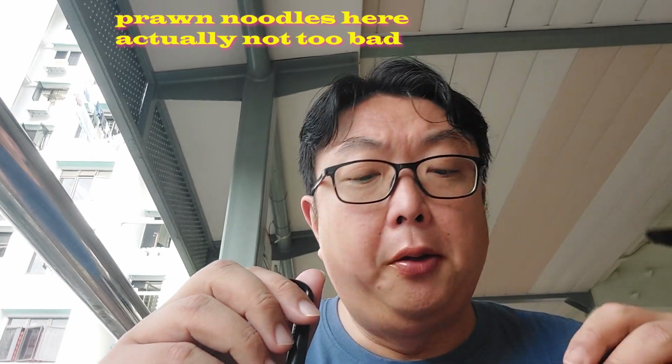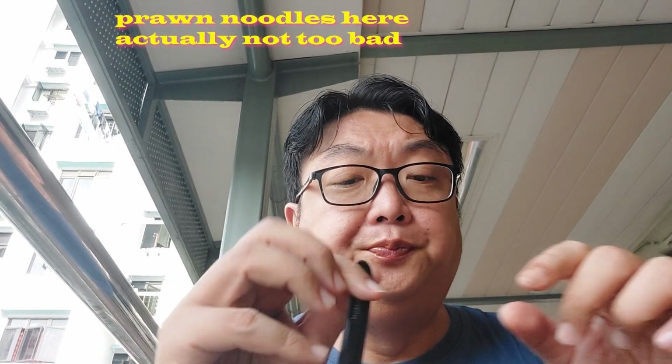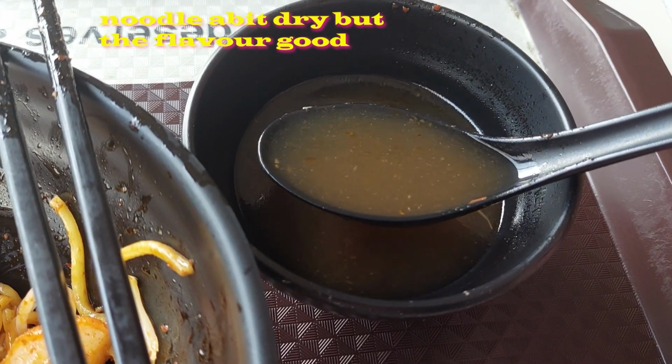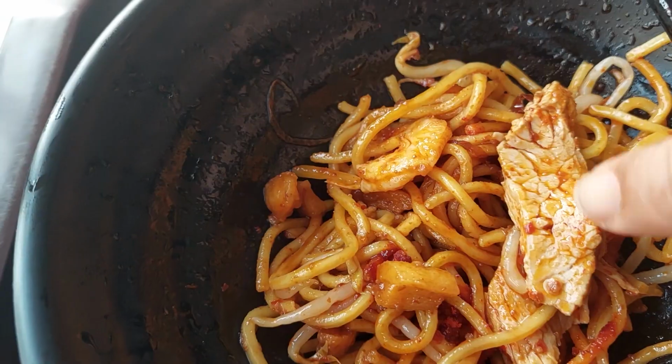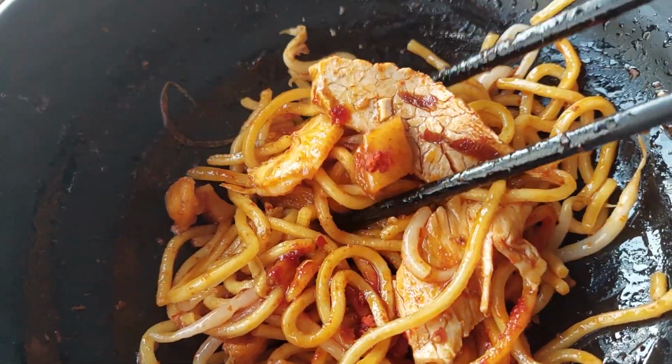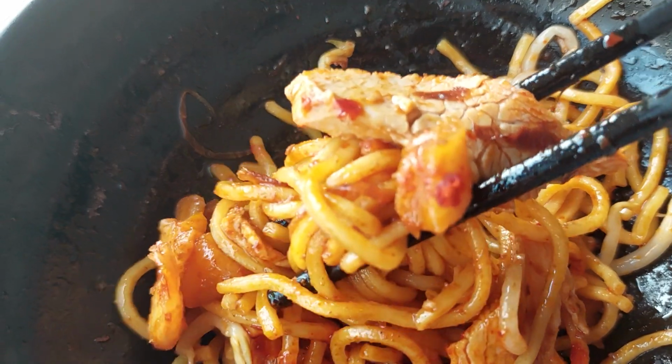Surprisingly, I think the store here does make some really good prawn noodles. So far here, the soup is good, the noodles are good, the flavors are nice and strong and bold and nice. People say that this is the old school taste, and the store has been around for quite a while. I think probably 60 years or something like that. But overall, I think they do the noodles here well. I do like the flavors here.